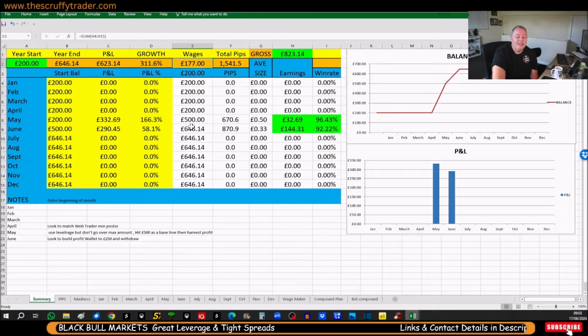So I'm nearly at sort of house money now, which I will be on Friday. I'll have drawn out the 200 investment, so everything now is just pure profit. I am happy, and that's what I'm going to do. Every time it hits 250 quid in the wallet, I'm going to take it out and put it in my Vanguard, which you've seen me build up, and that has got thousands in it.